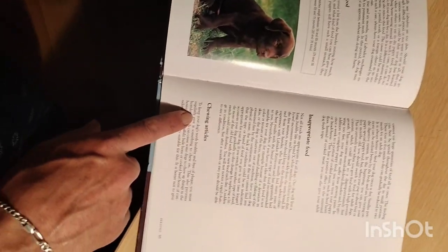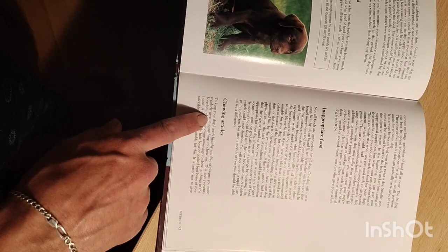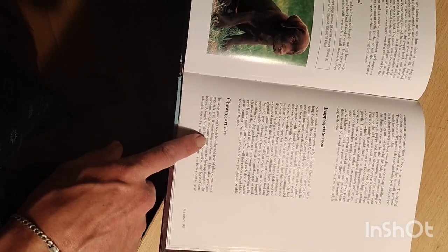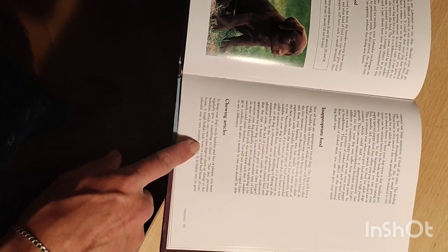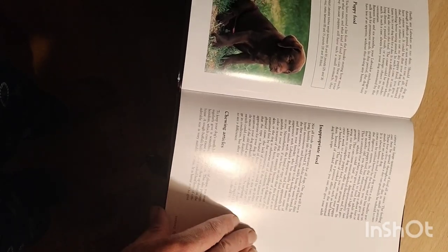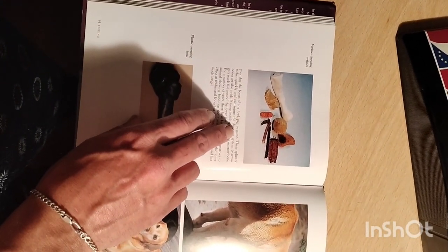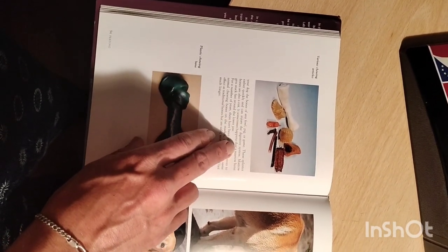Chewing articles. To keep your dog's teeth healthy and free of plaque, you must regularly give it something to chew on. This also prevents boredom, which can cause some dogs to chew up things in the house. A tough buffalo hide or cooked beef bone of considerable size is very suitable for this. It is better not to give your dog the bones of any fowl, pig, or game. These splinter rather quickly and can injure the digestive system.